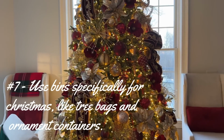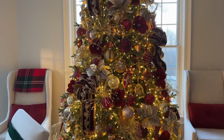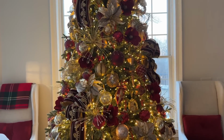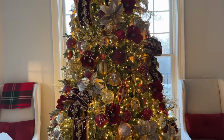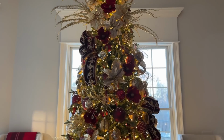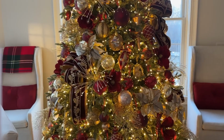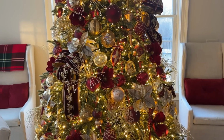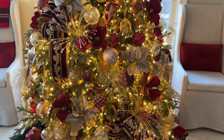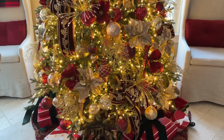Number 7, to make storage easier, use bins and containers specifically for Christmas, like tree bags and ornament containers. With some Christmas tree storage bags, you may even be able to leave the tree fully decorated. If I could find a bag and leave this tree fully decorated, that would be awesome. Tree bags also make it easier to store if your trees are on wheels, which is even better. This tree has a tree stand that is on wheels, and it's very easy to move around the room.